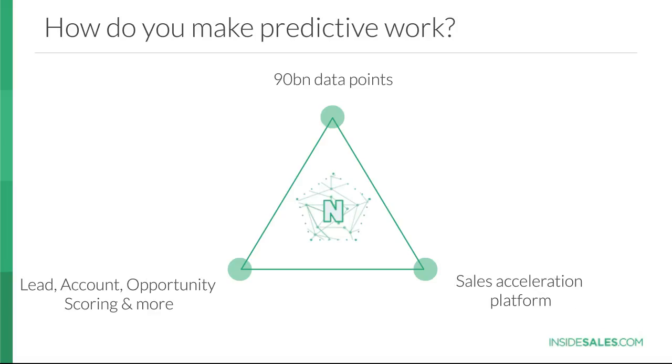Similarly, in the sales world, how do we at Inside Sales make predictive work with what we call Neuralytics? So if you're not familiar with Inside Sales, Neuralytics is our data and predictive analytics platform. Neuralytics is able to basically suck in any sort of data from any customer, analyze it with our algorithms, and produce models that predict behavior and deliver it through a sales acceleration platform. But let me go more deeply into each of these points.